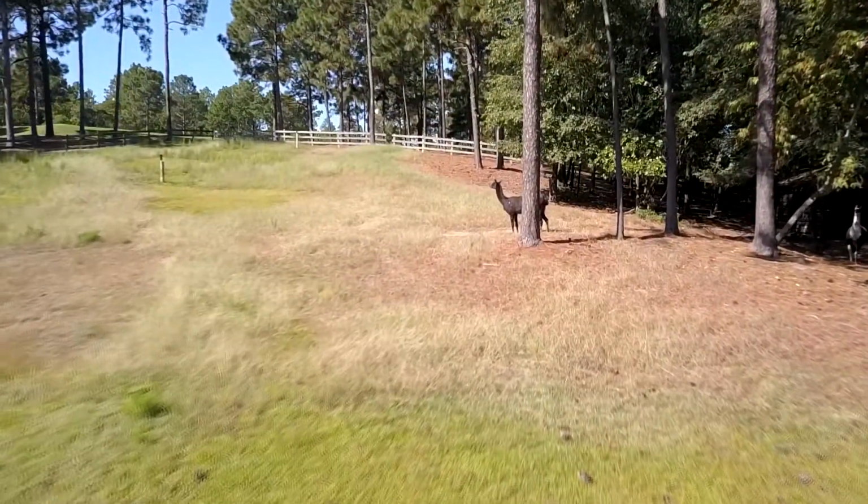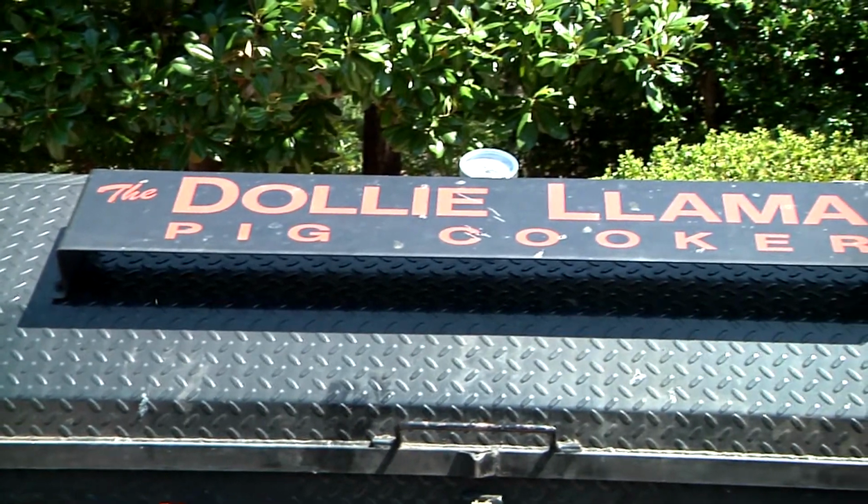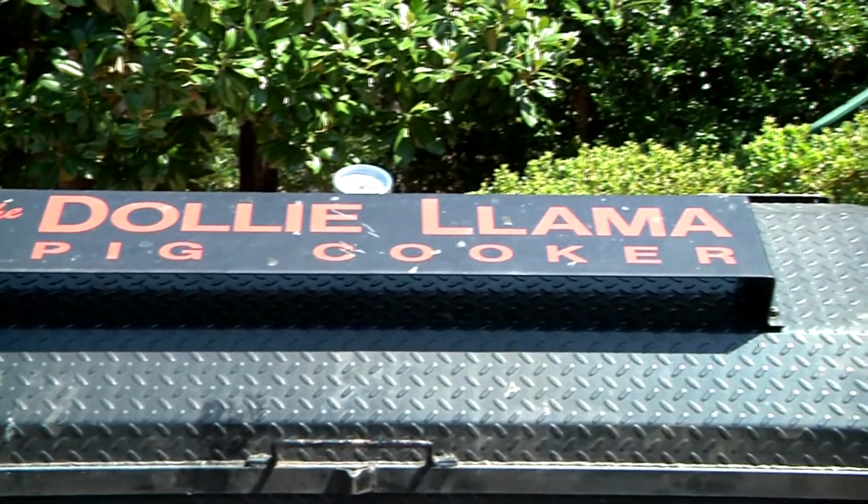And I asked you about your favorite hole. How about your favorite llama? I know which one mine is. The Dalai Lama, pig smoker. The smoker they use for the pig picking. It's called the Dalai Lama. That's my favorite. That one definitely works very well.